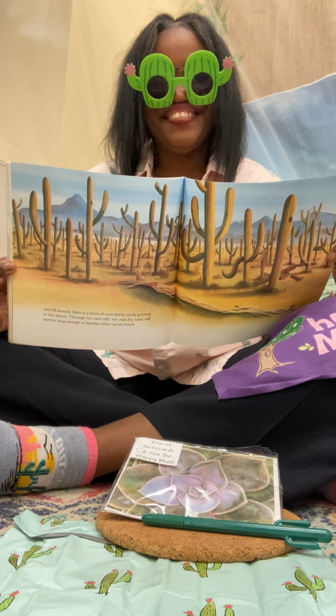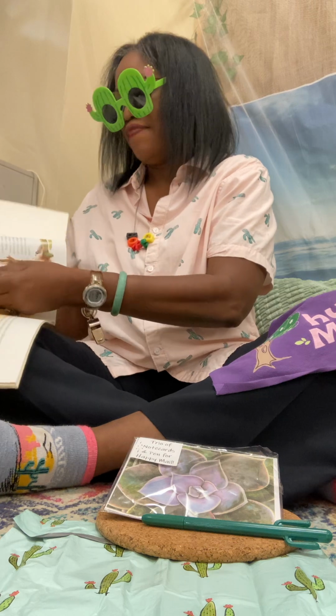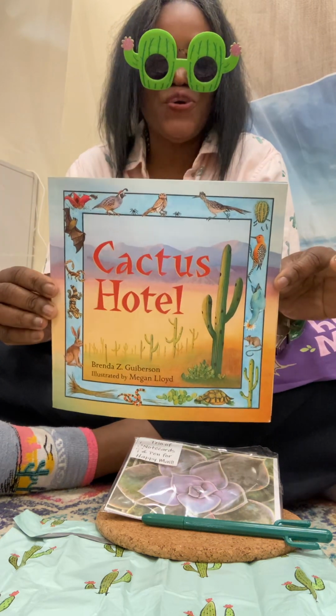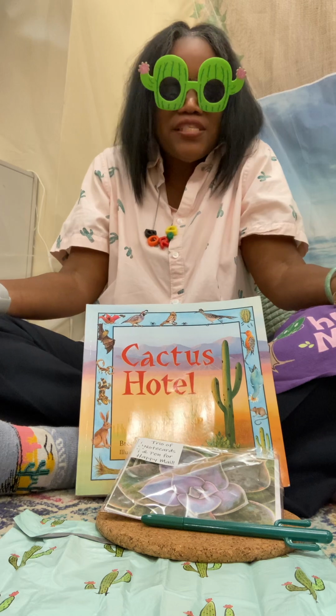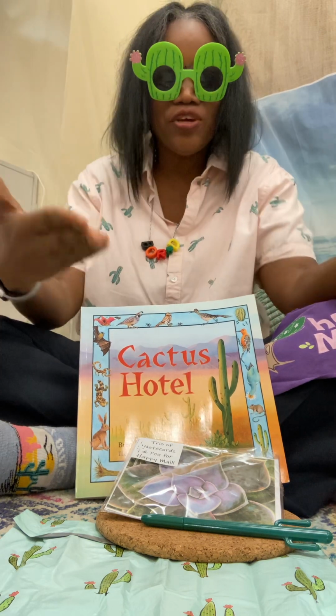Beautiful. Just growing. And that is the end, boys and girls, of the Cactus Hotel. I learned so much that I did not know. I never knew all of these animals lived in there, and that makes me so happy. I'm learning along with you.